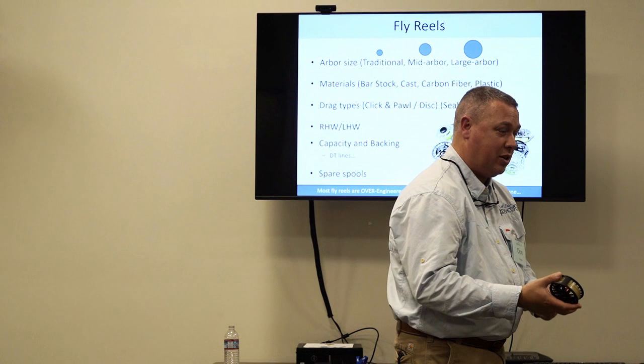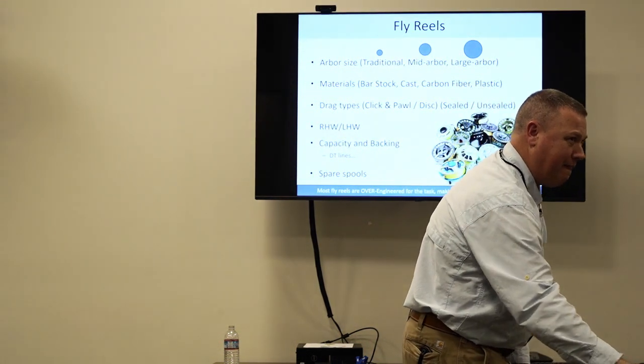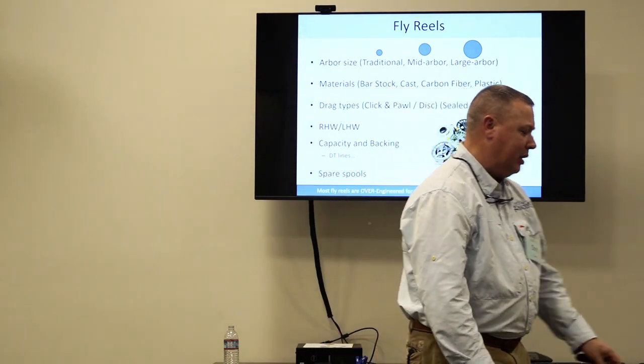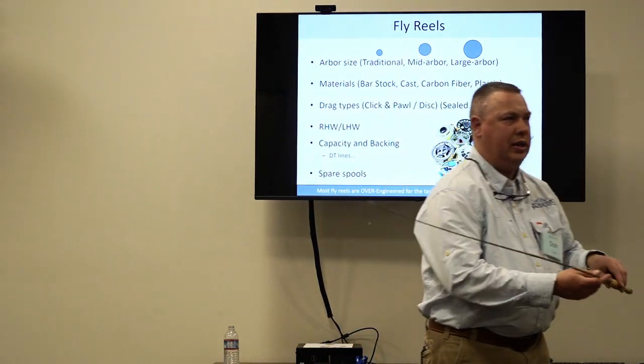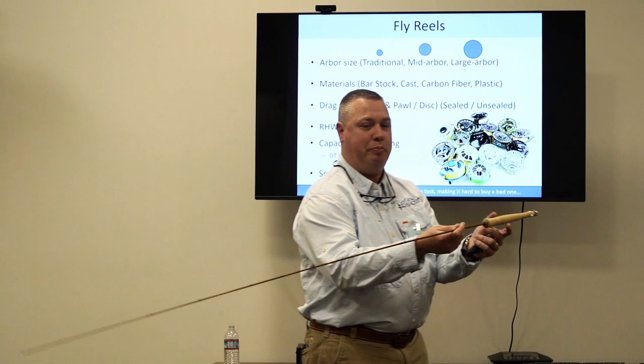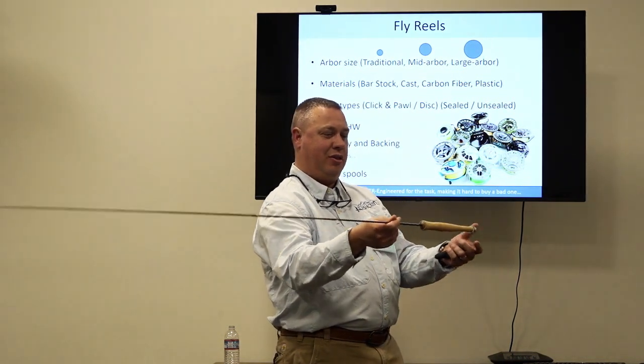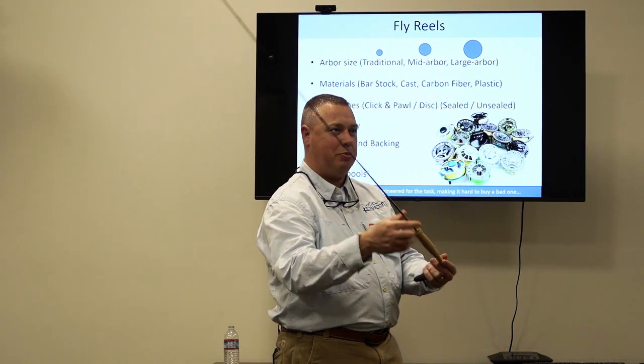Is there something said about the balance of a fly rod and the reel together, if you're casting all day? Yeah, so there is. When you're trying to balance it like this, some people will say there's a sweet spot, right?